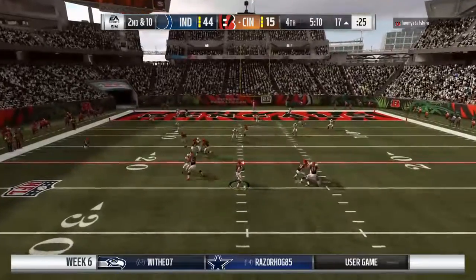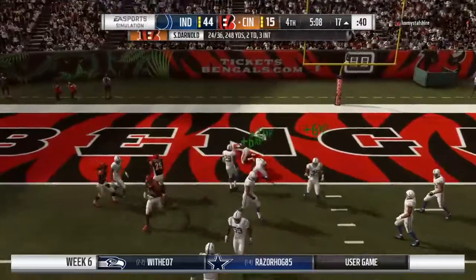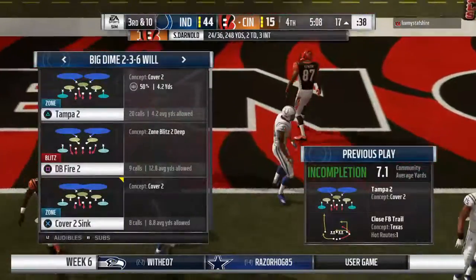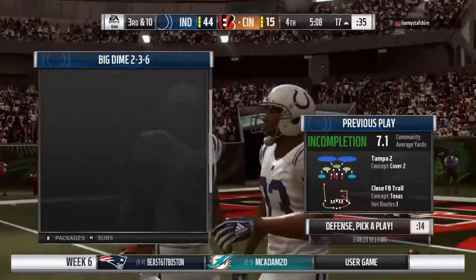Throwing again is Darnold. And that one almost intercepted. Far too loose with the football here. Nearly a 4th pick. And it's 3rd down.